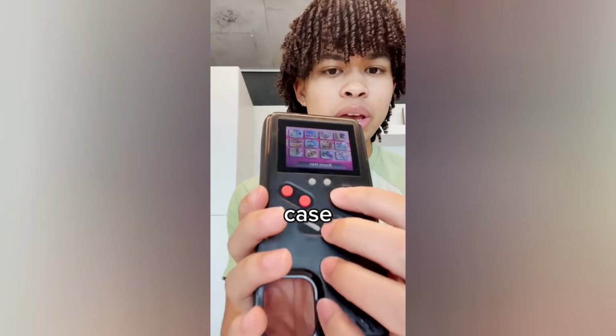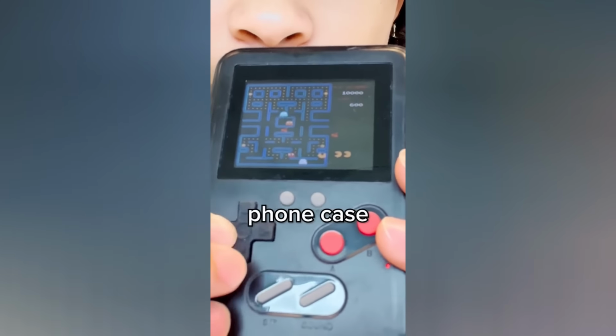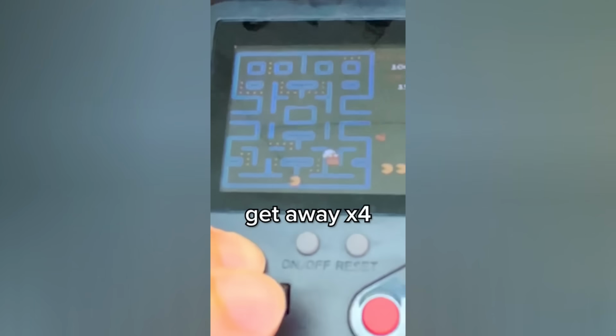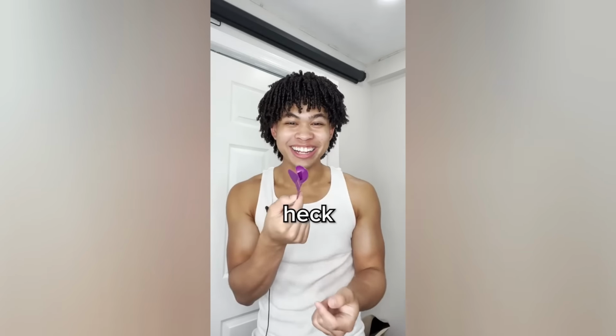Chalky. This is a phone case that lets you play games on it. I can't believe I'm literally playing Pac-Man on a freaking phone case. Get away, get away! It's a nose flute. Put your nose here, open your mouth there, and... What the heck? That's so weird.